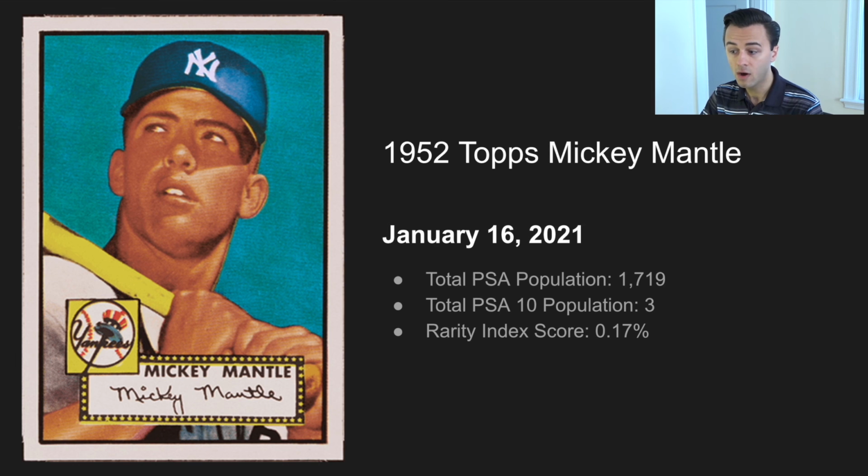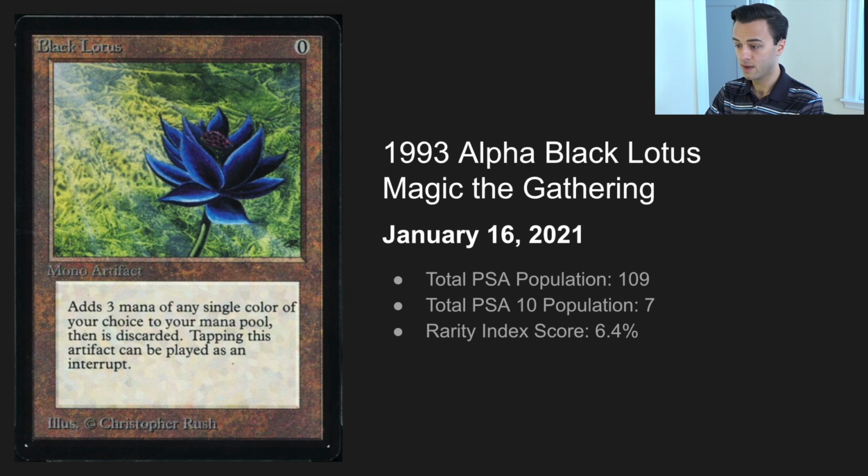And I'm serious about this, because part of why I think cards like the Mickey Mantle PSA 10 and 9 have such a high value is because they are so difficult to grade in PSA 10. If these were commodity, if everybody could get a 10 out of this card, it wouldn't be worth that level of dollars. Same would be true for the Black Lotus. If all 109 of that population were PSA 10, it would probably be worth less money. People would pay less for it because there'd be more of them available. There'd be more competition in the marketplace for people that were interested in purchasing it. So, okay, enough on all this stuff.